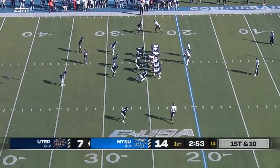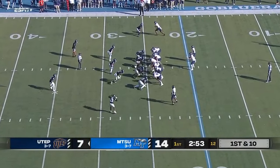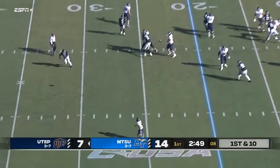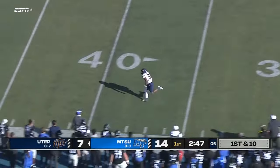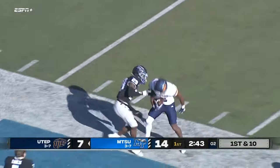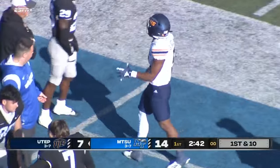And now Cade McConnell back out for the third time. 2:53 to go in the first. He has been excellent so far here today. Here comes the blitz, and he just lofts it out to the far side. And wide open out of the backfield is Burgess. And Burgess is well into Middle Tennessee territory.